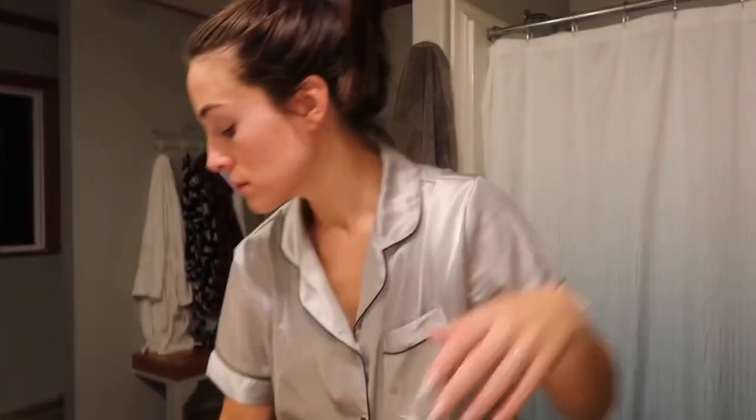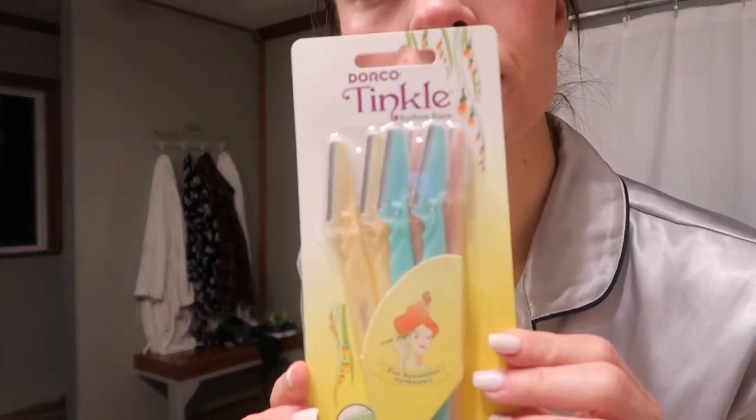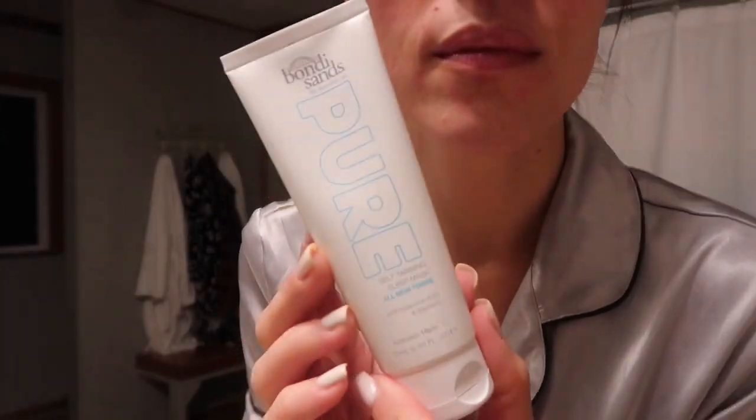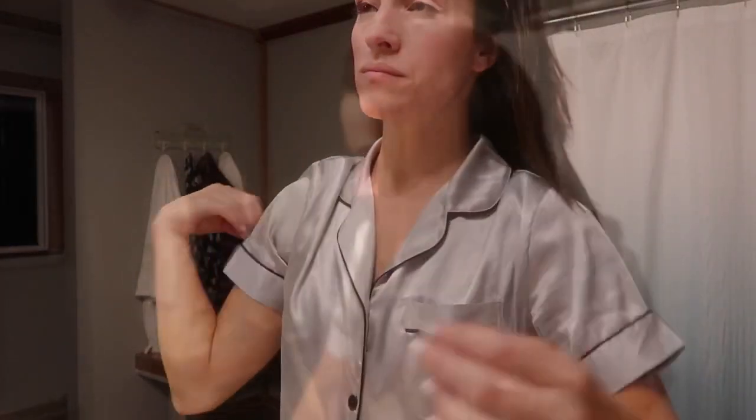You guys know that I've used the Flawless little face shaver for women, but it keeps on dying out too quickly, so I've switched over to these Tinkle razors, which are way cheaper and honestly better, so I encourage you to try them. I've also been loving my Pure face tanner, which I'll probably use tomorrow night.